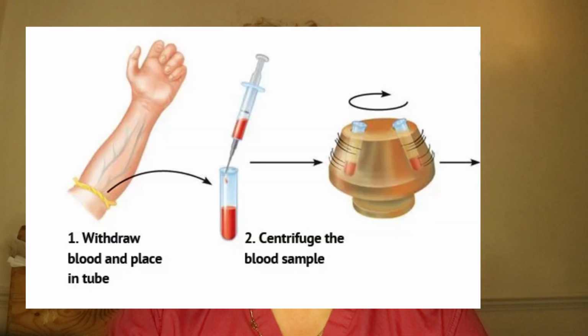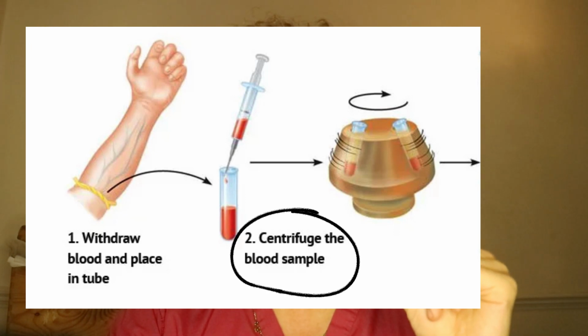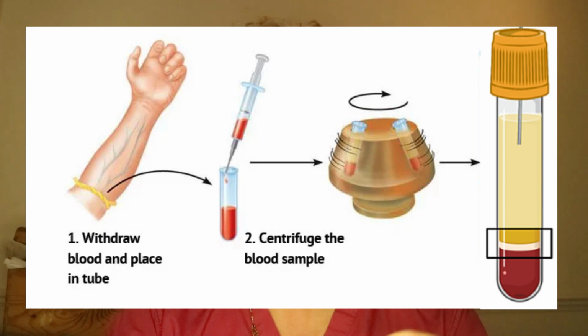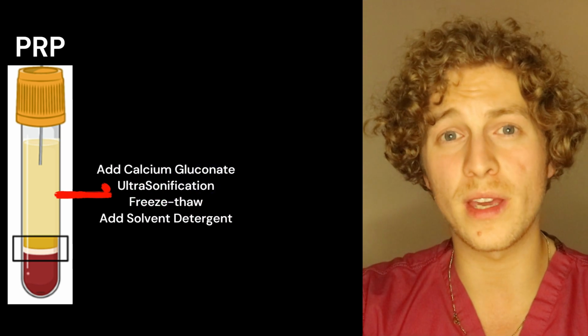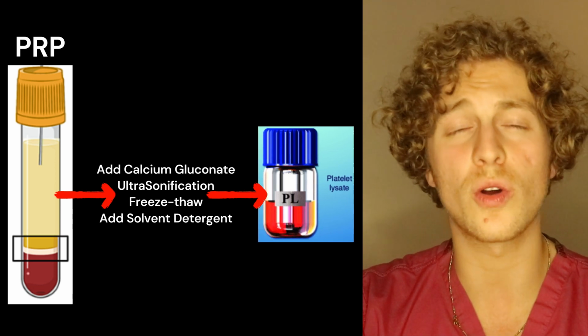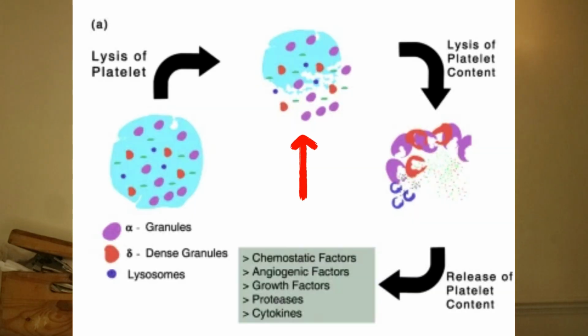Now, platelet-rich plasma, as we said, involves taking a blood sample, spinning it very fast, and that kind of separates the blood into its components, and then we take that specific section that is very rich in platelets. With platelet lysate, we do the same thing, but we do one more step on top of that, which is that we take the platelet-rich plasma and we do one of the following techniques to it. We expose it either to ultrasonification, or we might add calcium gluconate, and what that does is it lyses, or breaks the platelets up. It kind of bursts the platelets, and when the platelets burst, they basically release their growth factors.